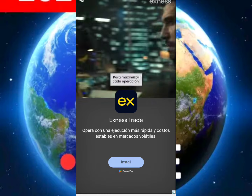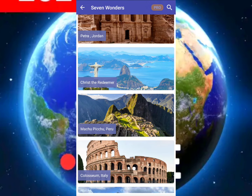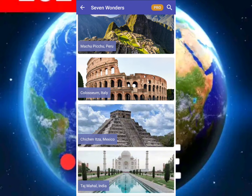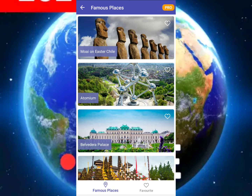So now for the application. Here you can see that while navigating through the application you may encounter ads, guys, so keep that in mind. For the live view, it'll just show you your live location, nothing much, no map or anything crazy, just your location. Here as well you have the 7 Wonders. There are some crazy locations around the world, with some pictures of the locations, nothing much. And famous places, the same thing, pictures of the locations, nothing much.